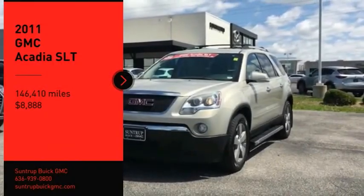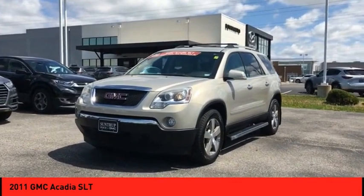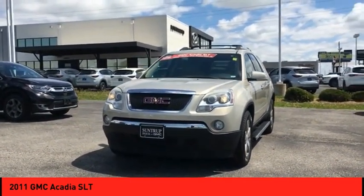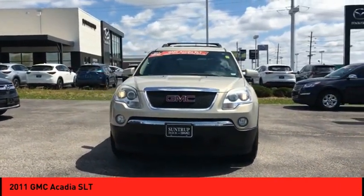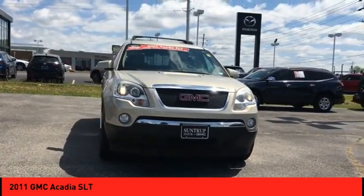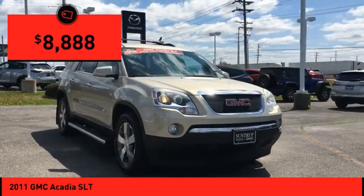Make a great choice today with the 2011 Acadia. The GMC Acadia has great capability coupled with exceptional safety, offering better highway fuel economy than any other 8-passenger SUV, advanced technology, and thoughtful ergonomics. The Acadia is a premium utility that rejects compromise and is priced below $10,000.